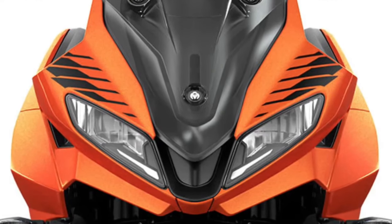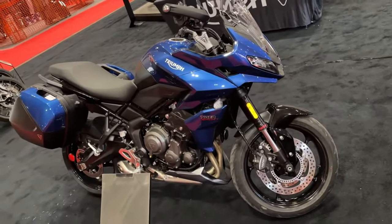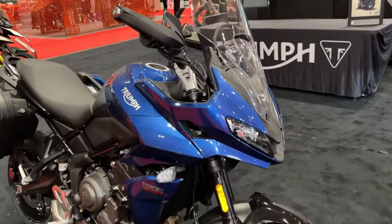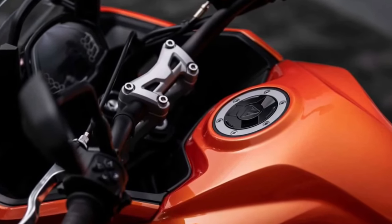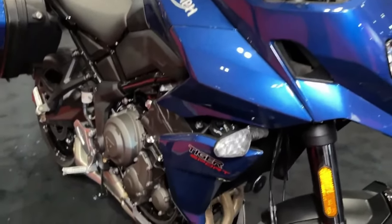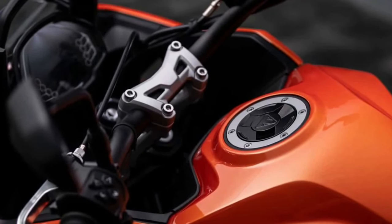Inviting riders to explore the world with confidence. Powered by a responsive inline triple engine, the Tiger Sport 660 delivers smooth power delivery and agile performance, making it equally at home on city streets and off-road trails. Triumph's dedication to quality and craftsmanship is evident in every aspect of the Tiger Sport 660.